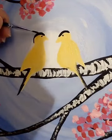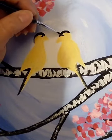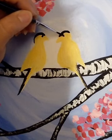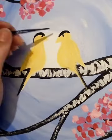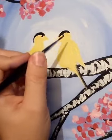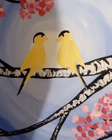Just kind of attached to their eye. Yeah, like in the inspiration image, it does. I don't know. Ooh, I shouldn't have done that. That dipped in the yellow. That makes them look weird. I don't know. I might separate that because that looks kind of funky. Oh, I think you're right. I think that is.